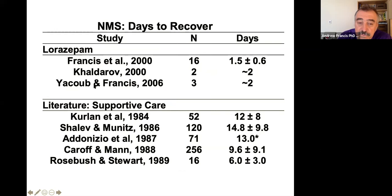And later, we published a second study. These were 3 patients who had NMS from atypical or newer antipsychotic drugs. The earlier patients were all on the older antipsychotic drugs. So this is the literature up until recently on the use of lorazepam to treat NMS. How does this compare to other treatments? Well, supportive care alone, which would be intravenous hydration, cooling blankets, things like this, takes longer.